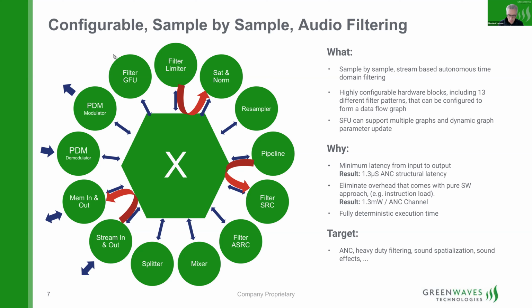So when we saw that, we came up with quite a new type of structure, but we did want that structure to be integratable into something very configurable, which could be configured by elements outside it. And so we came up with this thing that we call a smart filtering unit. It's focused on sample by sample, stream-based autonomous time domain filtering, which means you get a sample in from, say, an interface like a PDM, you decode it, you do a sigma delta conversion, you've got a PCM sample, and you immediately start filtering that, and you produce an output and send it out without anything else having to be involved, completely deterministic.